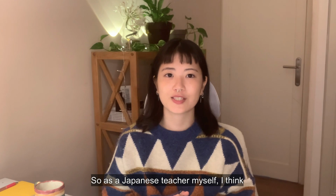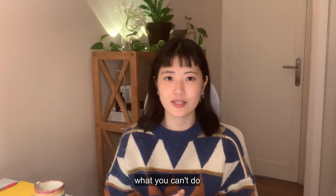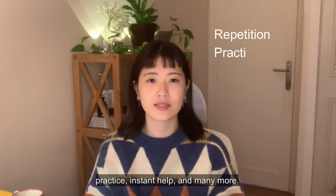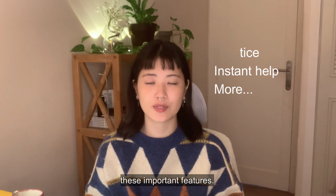So as a Japanese teacher myself, I think the most important thing about those language learning apps is that you can do what you can't do in classes or just by talking with Japanese people, which can be repetition, various practice, instant help, and many more. So let's go check if Bunpo is covering all these important features.